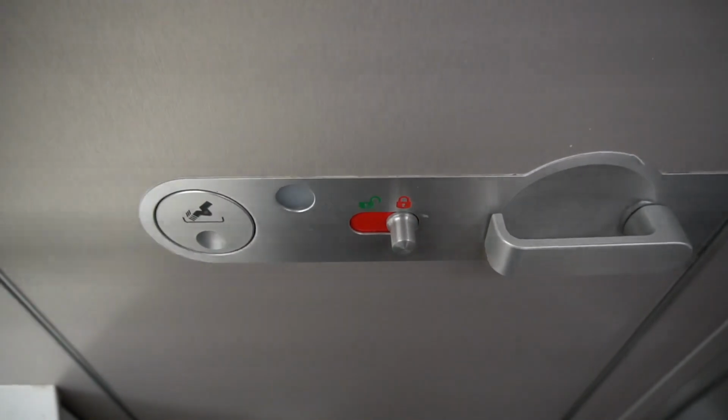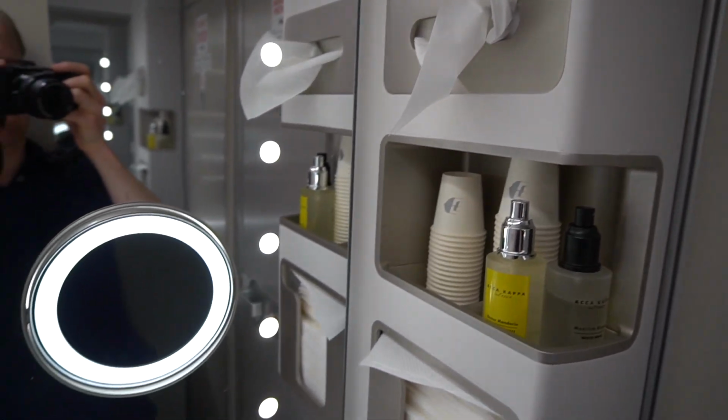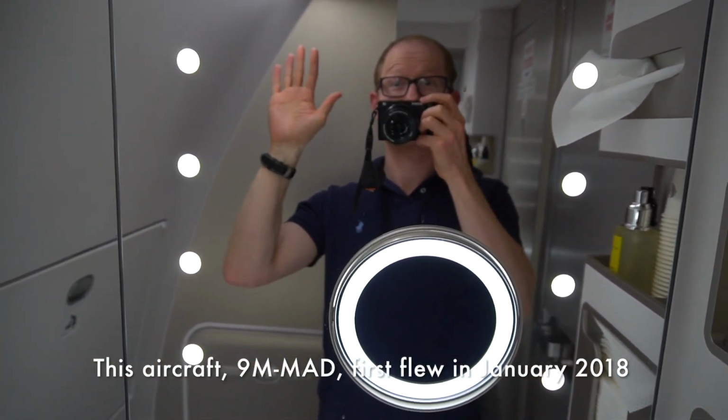Malaysia Airlines have 2 bathrooms for business passengers, and they're located between both business cabins. Unsurprisingly, in an aircraft that was only a few months old, they both felt very clean and fresh.